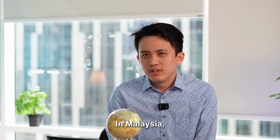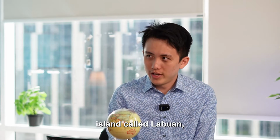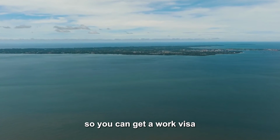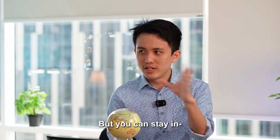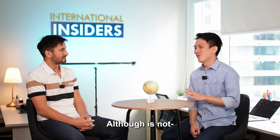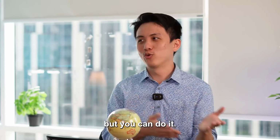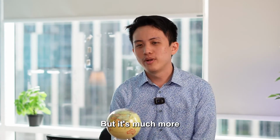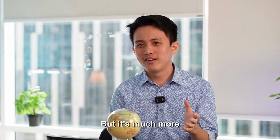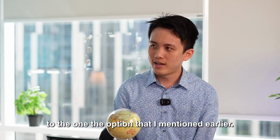In Malaysia, east of Malaysia, there's an offshore island called Labuan. So you can get a work visa from Labuan as well. That's part of Malaysia. Yes, that's part of Malaysia. It's not, how do I put it, recommendable, but you can do it. It's no problem from the legal point of view. But it's much more expensive, I would say, compared to the option that I mentioned earlier.